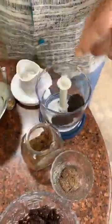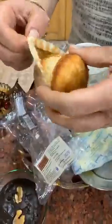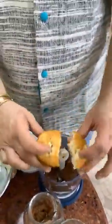2 Oreos. Any chocolate cake of your choice. I chose the one I had lying in my pantry. Of course, these days when you're at home, you got to use ingredients what you have. This is a nice muffin, a leftover from Ravi's bakery.